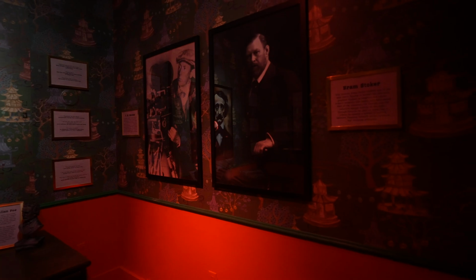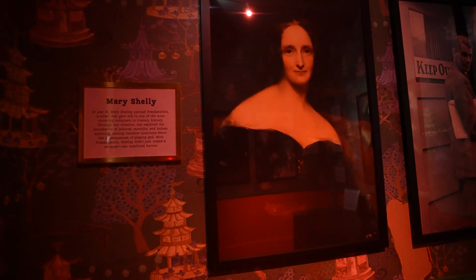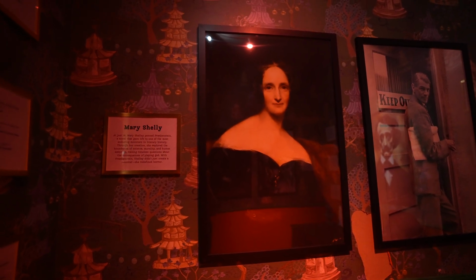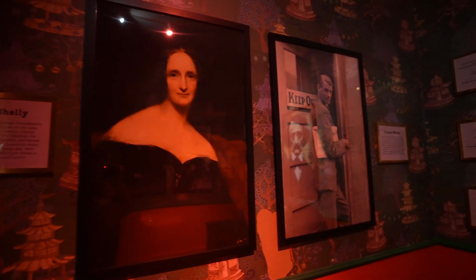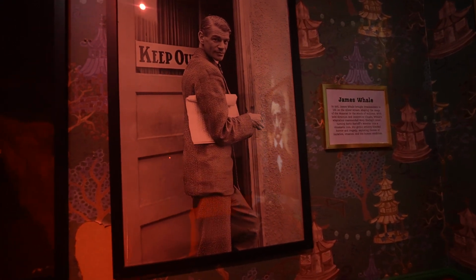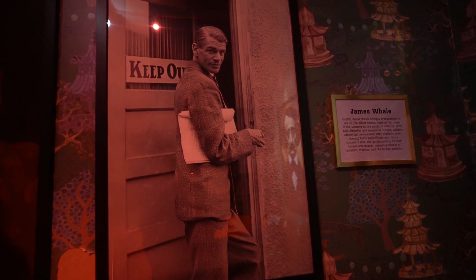So it's honoring filmmakers and authors. So we have Mary Shelley here. And it says, at the age of 18, Mary Shelley penned Frankenstein, a novel that gave life to one of the most enduring monsters in literary history. We have James Whale. In 1931, James Whale brought Frankenstein to life on the silver screen, shaping the image of the monster in the minds of millions.